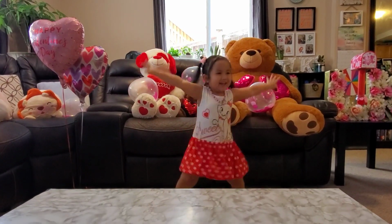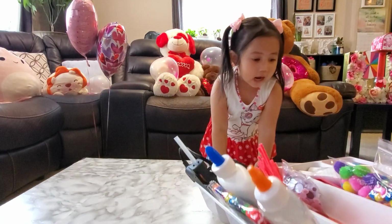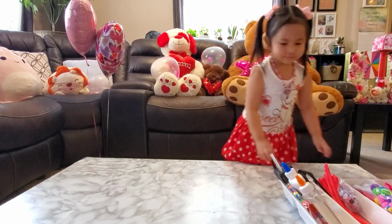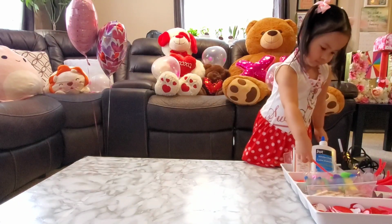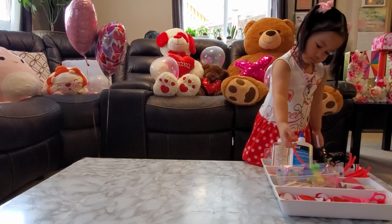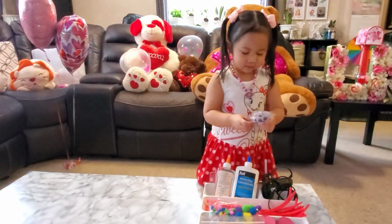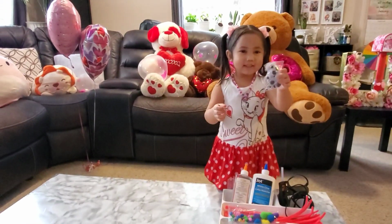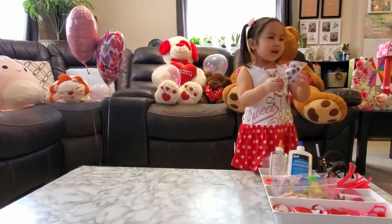Yes, let's go. Here, I have some stuff to make the craft. We can make a lot of Valentine's craft. You like it? That's called a pipe cleaner. And there's googly eyes. Like Forky, you're right. Yeah, like Forky.